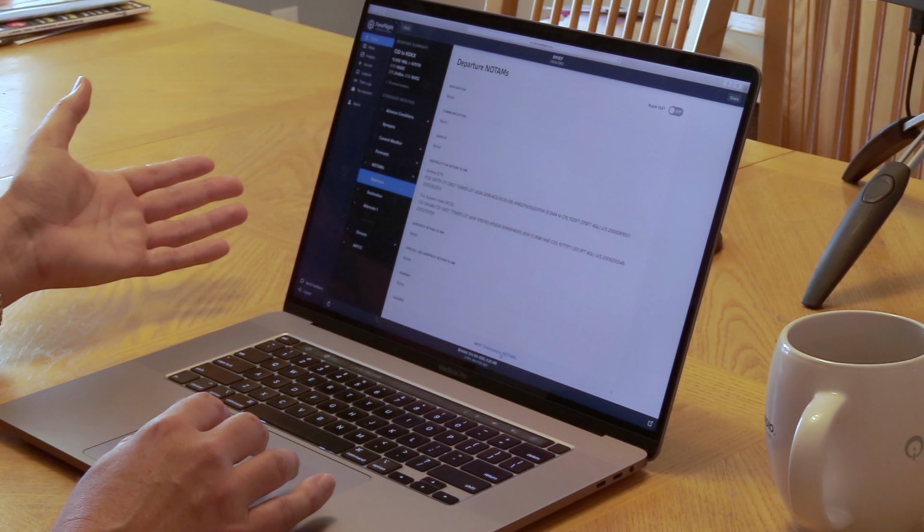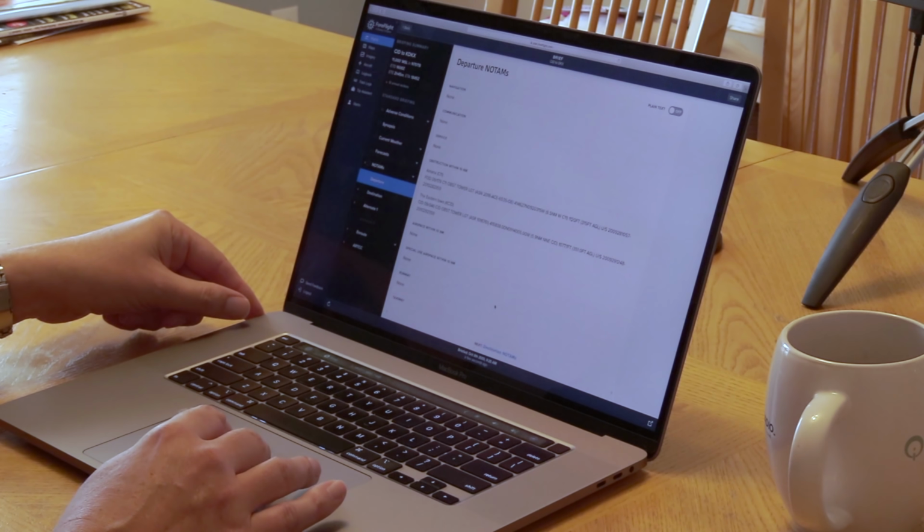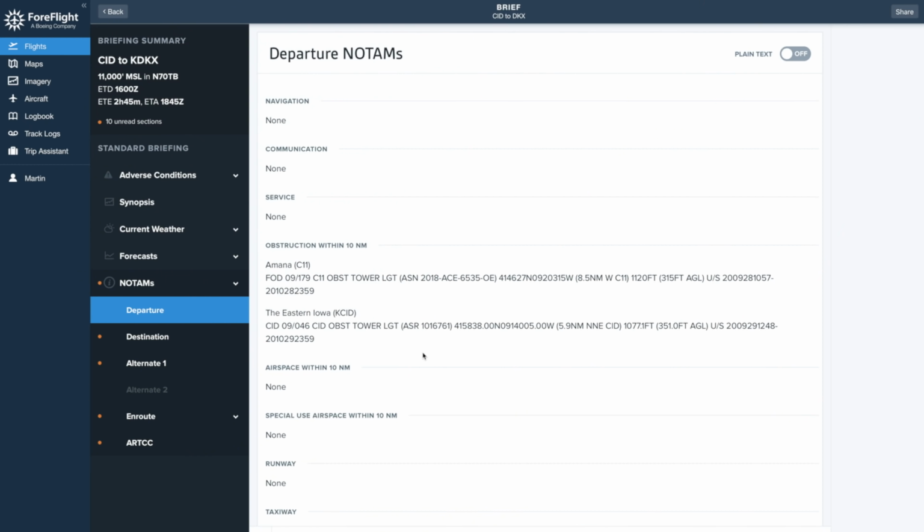Then we get to a pretty big section called NOTAMs, notices to airmen. And those show a variety of information about outages, about changes from charted procedures, things along that nature. Things that we don't find in the standard publications because they're temporary or they were erroneously charted. So let's look at what we have here.